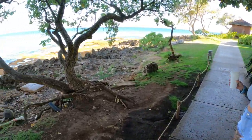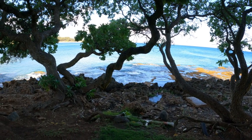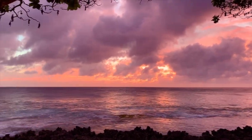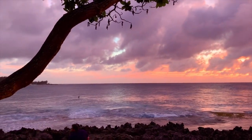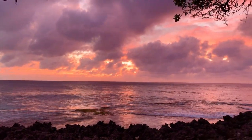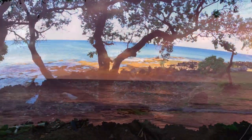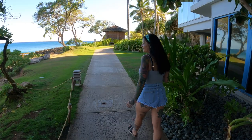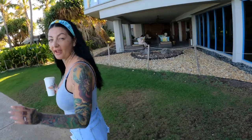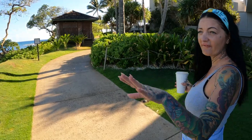You can also see really beautiful sunsets here from this side of the island. They have a massage and spa area. Could you imagine getting a massage there with that view?